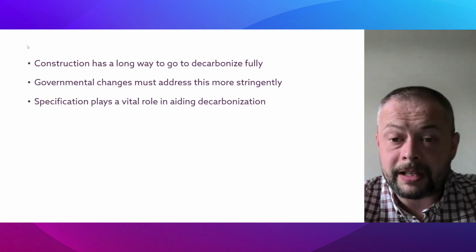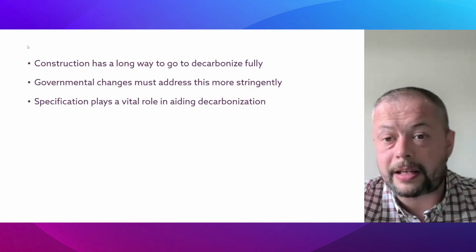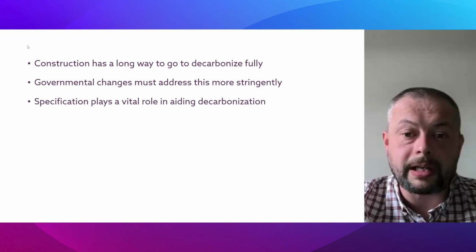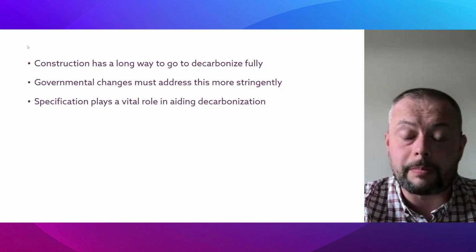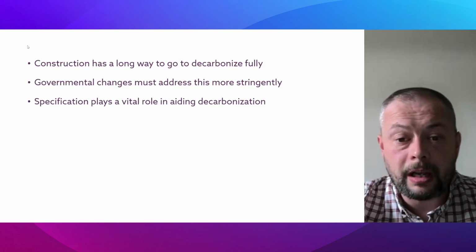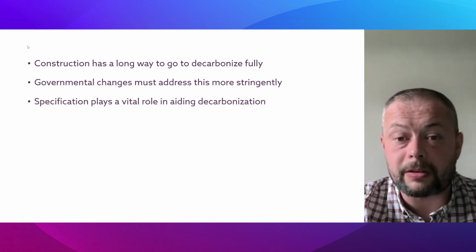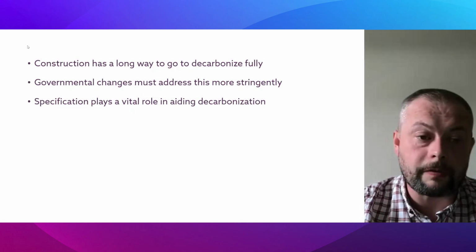Specification is vital in aiding decarbonisation. This is something that I covered myself through the presentation and set the backdrop of what MBS Chorus and Source are doing in comparison to what some of the report findings have found, but also the presentation from Fosters and Partners was specifically on this and how specification is critical and a contractual document which can help the decarbonisation of projects.